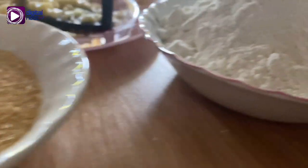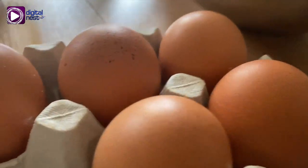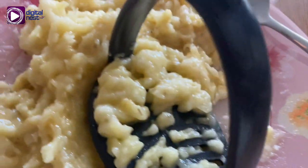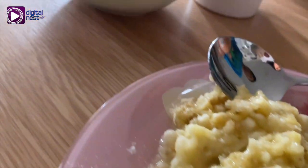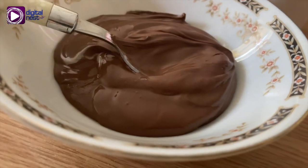To make pancakes, we need flour, sugar, milk, and eggs. And then you can add other ingredients, like us. We chose to add bananas and chocolate spread, so we can have different flavored pancakes.